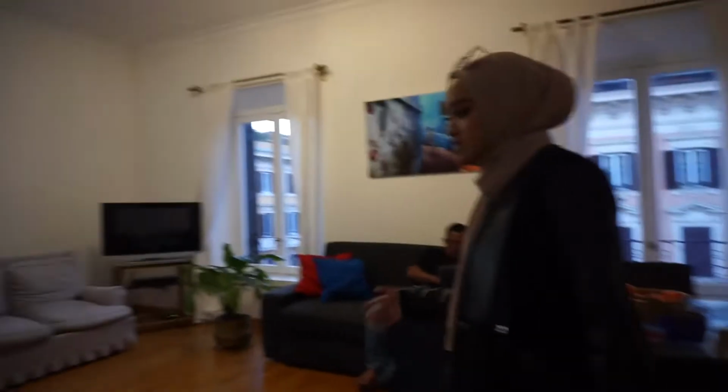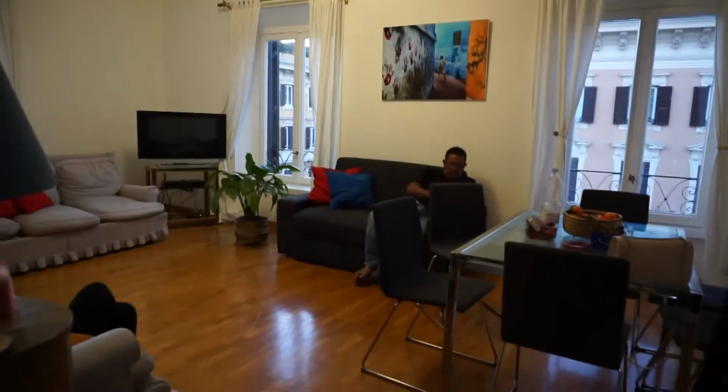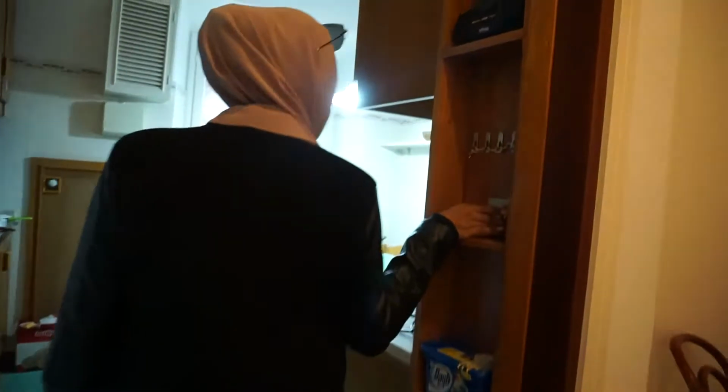Okay. Then, let's go to the living room. So this is the living room. It's very spacious and very comfy, I would say. This is the first kitchen. Basically, we have two kitchens.